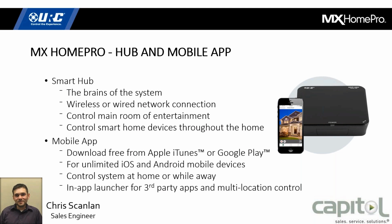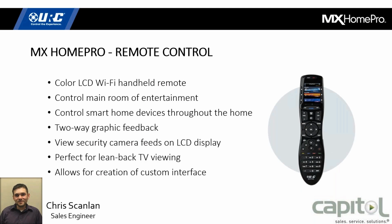In layman's terms, URC did not create two-way modules for the iPhone because it's very hard to create a module that works as well as the manufacturer's app, like the Denon app or Sonos app. Everybody loves the Sonos app and everybody loves the Denon app. It's a lot of resources to try and make that app the same inside of URC. So what they did is they made an in-app launcher. Right inside the URC MX HomePro app, you hit Denon, and it jumps you to the Denon app. Very nice, easy solution.